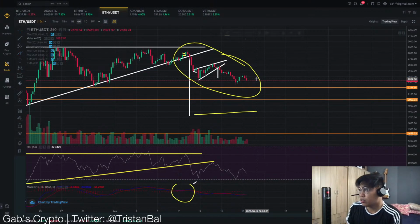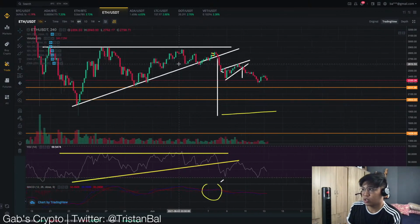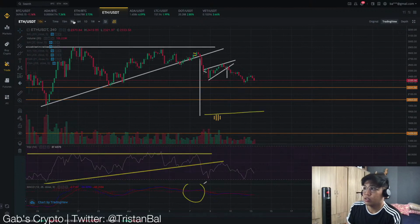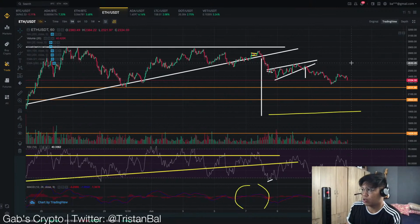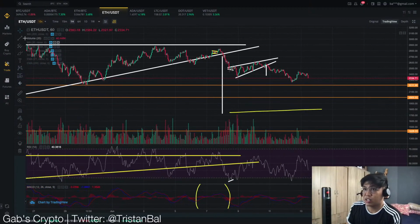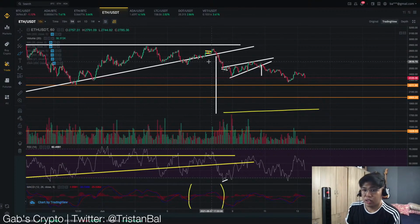So, ayun. So, right now, our target for Ethereum is still 2.2K, 2K, and then 1.8K. So, definitely this is what we should watch out for. And for the very short term, no signs of bullish trend reversal to the upside. So, downtrend pa din tayo. Nag-form din tayo ng rising wedge dito. So, our rising wedge is a bearish pattern. So, hence we broke to the downside. So, yeah, Ethereum is still what we are following.